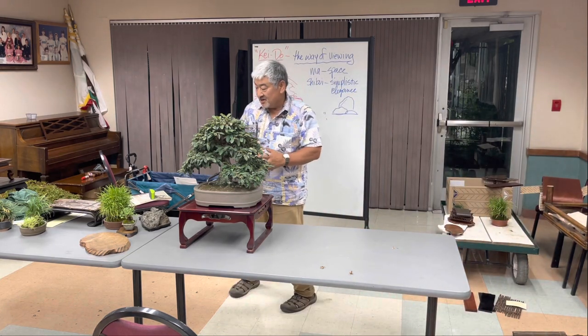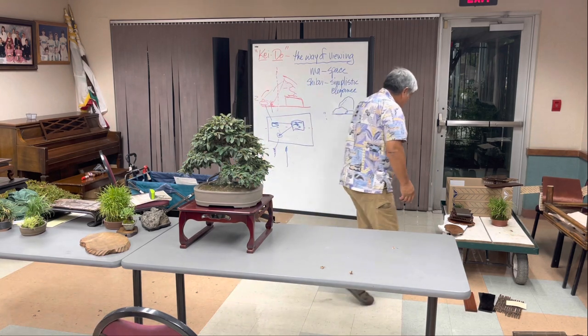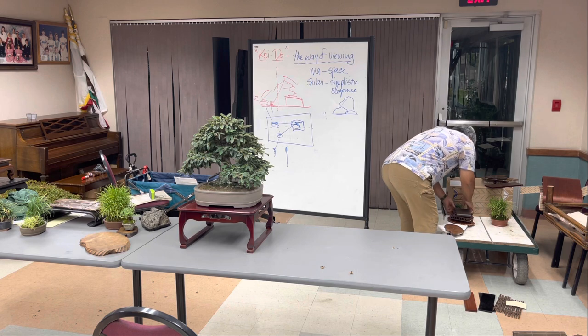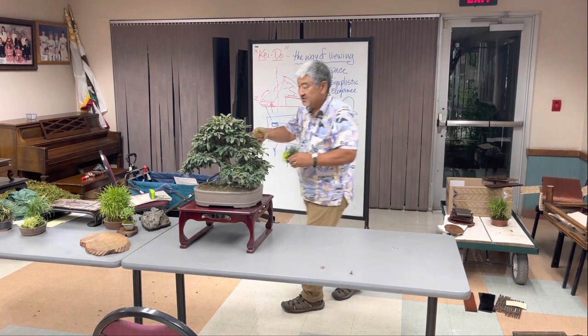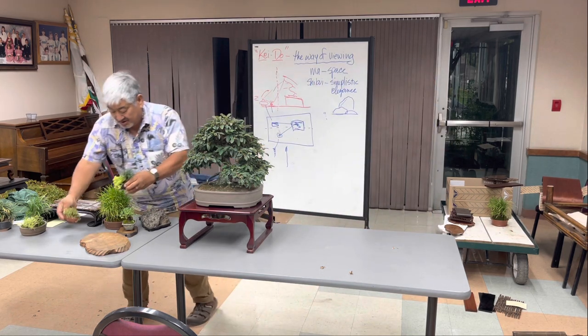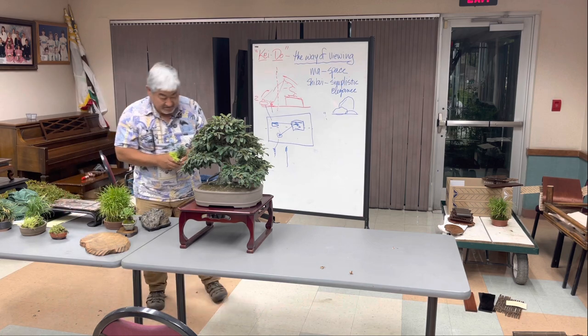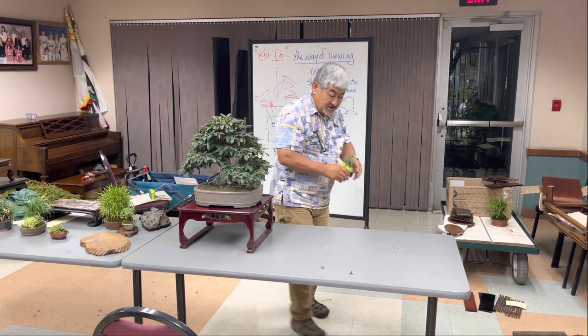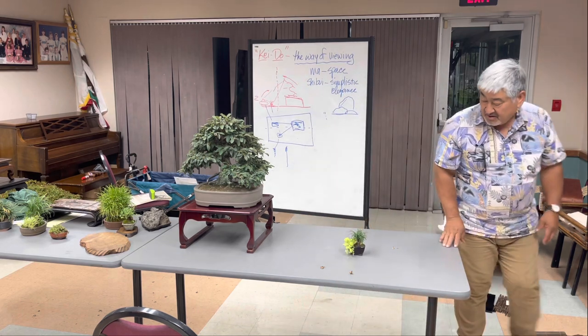Okay, so what kind of accent can we do with this? There are other accents over here. That's a beautiful tree. Some little accents over here. The one with the light color in it, on your left hand. Yes, that's great color.